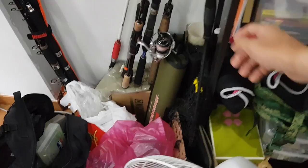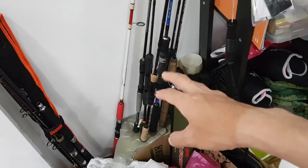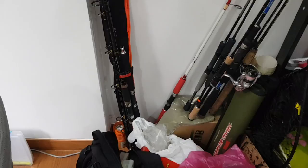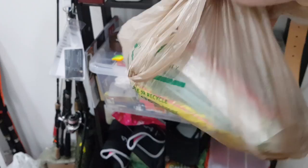This was my old net actually. I had it for about 3 or 4 years already. I used it when I was on my float tube, and that's like my travel rods, and these are some new rods mixed with some old rods, and those are the heavier rods that I took to Brothers Pond recently. Not really recently, but quite long already. And this is a bag of soft plastic that I brought, because I had some left over from my house. But yeah, we'll check this out later.